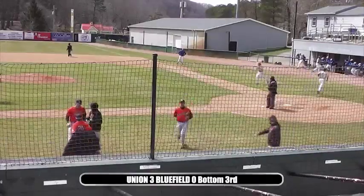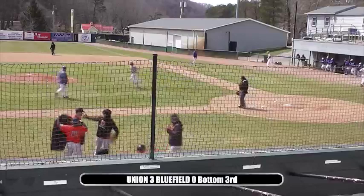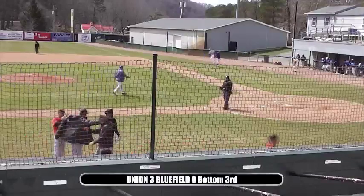What a play by Ty Holmstrom, and we have played 3 here in Bluefield. On to the 4th, and it's Bulldogs up 3-0.